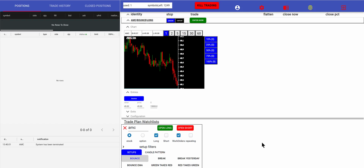And you can see that it's coming down pretty hard. But the bounce off of 49 never actually happens. It stops a little bit short of that. So my automated entry doesn't actually get triggered.